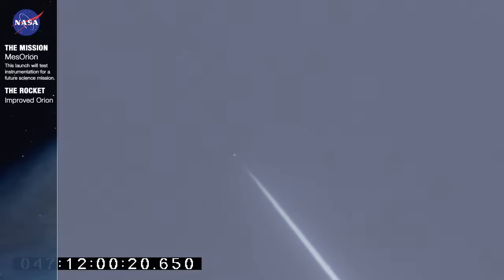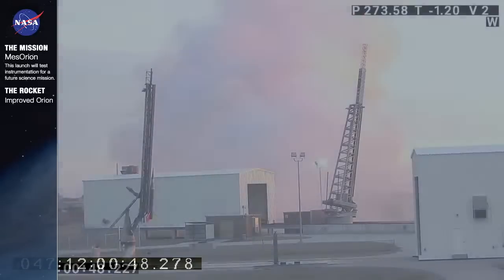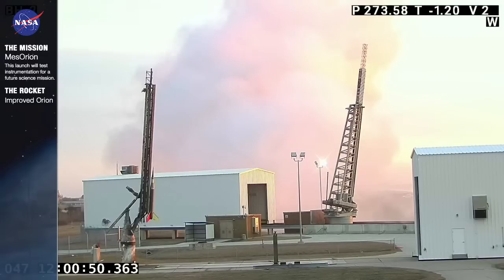We have our range optics tracking cameras on the rocket now. 30 seconds into flight. As you can see, they're pretty fast. If you blink, you just might miss them. We had a really good launch there.